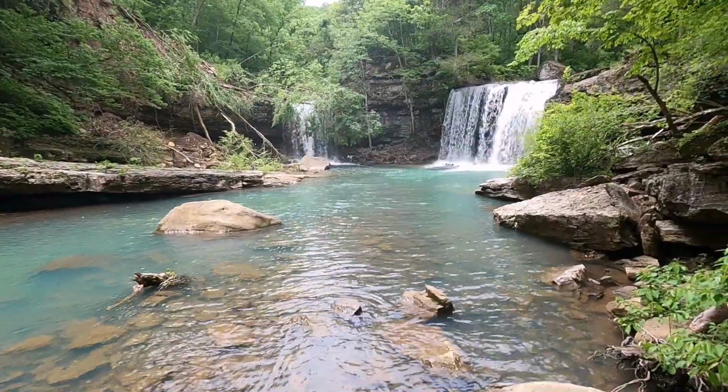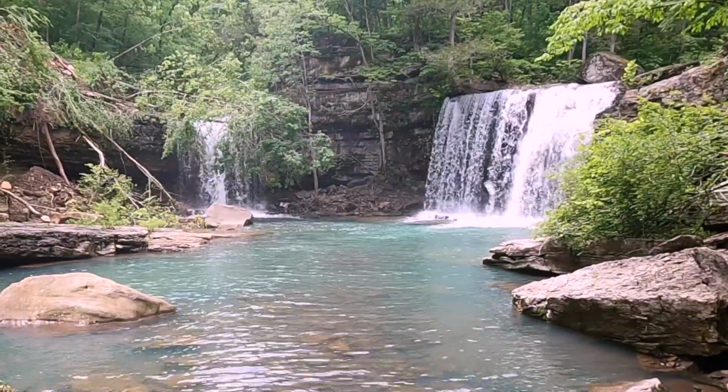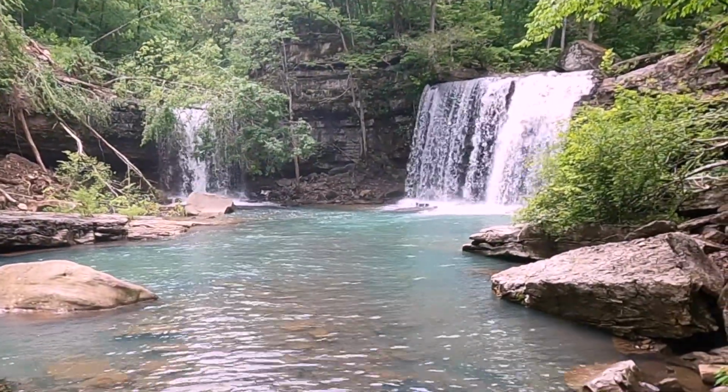Oh, I gotta say, I'm extremely disappointed. What can I say? I didn't know there was going to be a fallen tree across one of the two falls. So this might not be Twin Falls. It might be single falls. Still nice though.